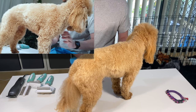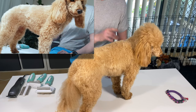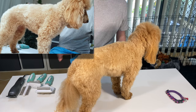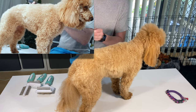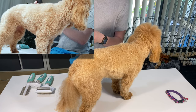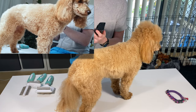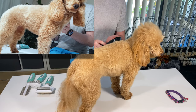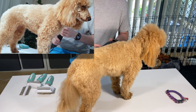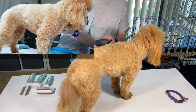So first off, I'll start with the face, then we'll do the feet, then the tail, and then we'll trim back her body. Now, the trimmer that I use is just a Wahl. It is a Max 5 2-speed. I just bought this from my local chain pet store. I think it was $400, so not the cheapest, but it's definitely the cheapest if you are a groomer, where their ones probably cost over $1,000. So let's get trimming her.